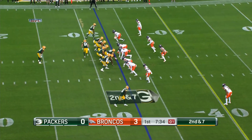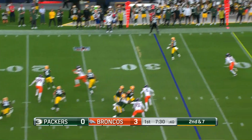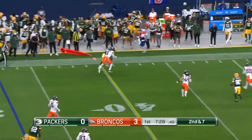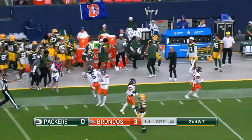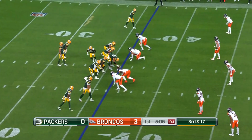Midway point of quarter number 1. Tyler Davis, tight end, goes in motion. Here's Clifford, throwing out to another tight end. It's Ben Sims, and Sims able to make the catch for 10.